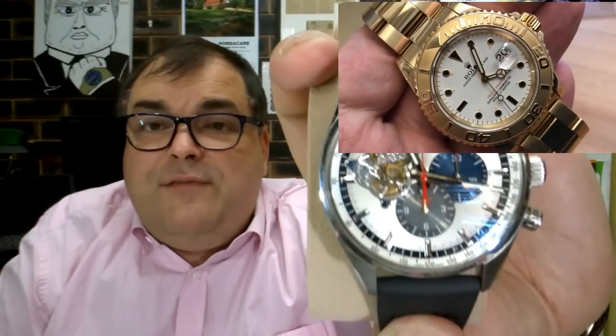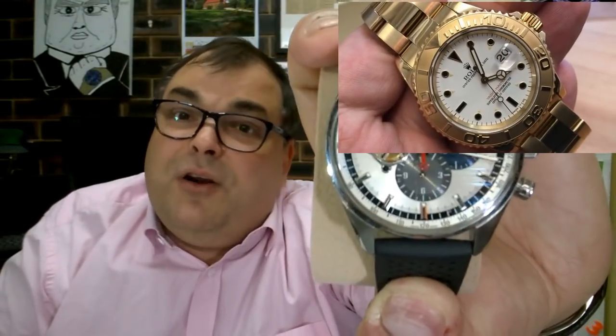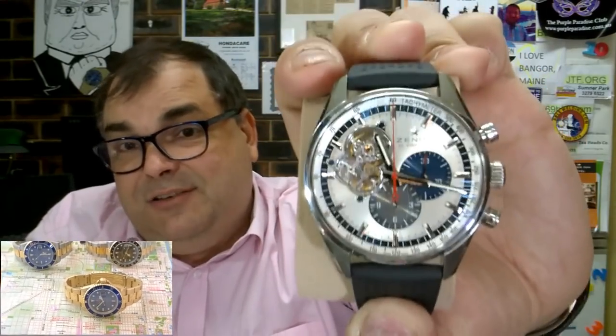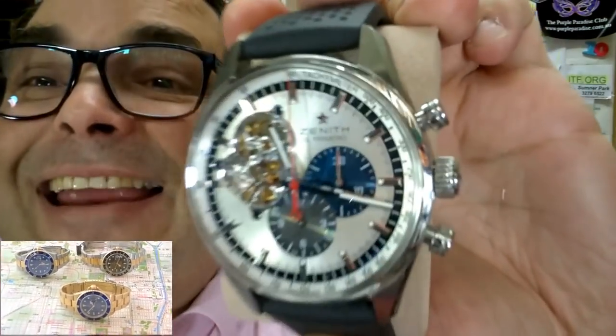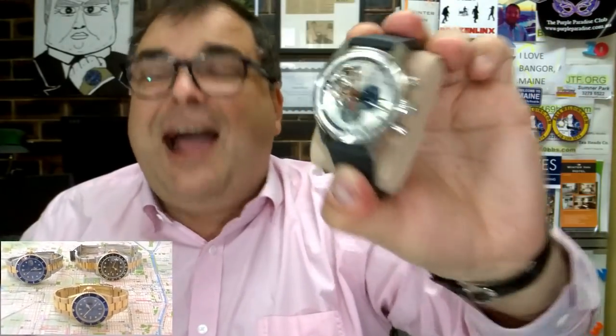This is the one I've chosen. It's basically one of the finest automatic chronograph pieces in the world. In-house Zenith movement. The movement was so good, Rolex used it in the Daytona. But they detuned it. So get one. These are a bargain for an in-house piece.